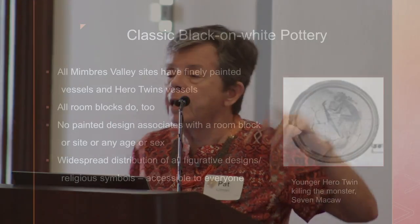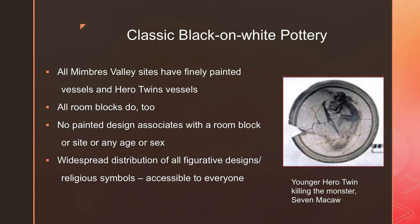The vessel designs don't associate with any age, with children or adults. They don't associate particularly with men or women. Again, everybody has access to these things. So there's a widespread distribution of both the best, whatever that means to my eyes, of all the figurative designs, which I think are religious symbols, and they're accessible to everyone.